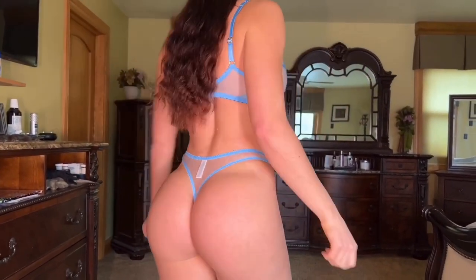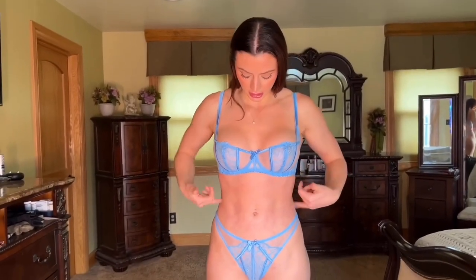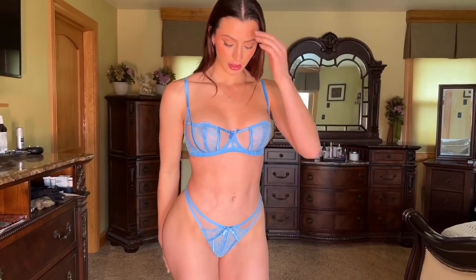So this one did come with a garter, and it also came with a huge panty that comes up to here. But I actually just went with the brown underwear because I think it's cute enough on its own. You don't need the full one.